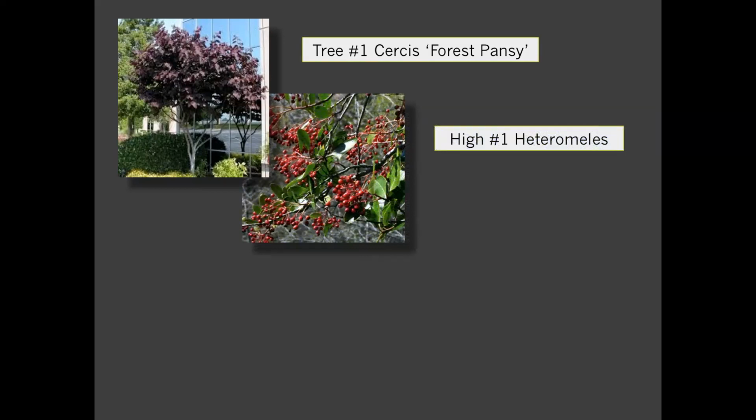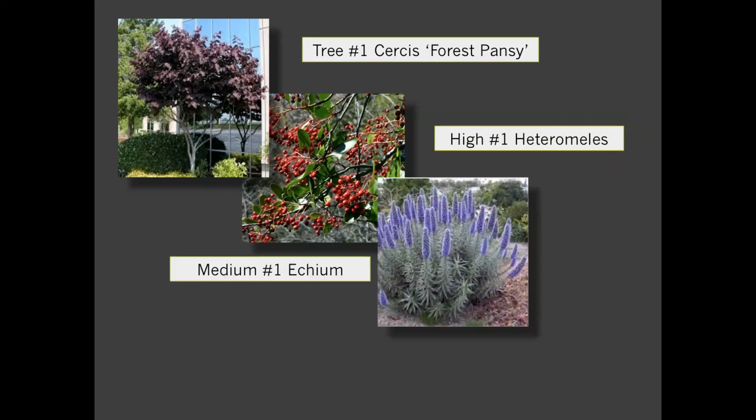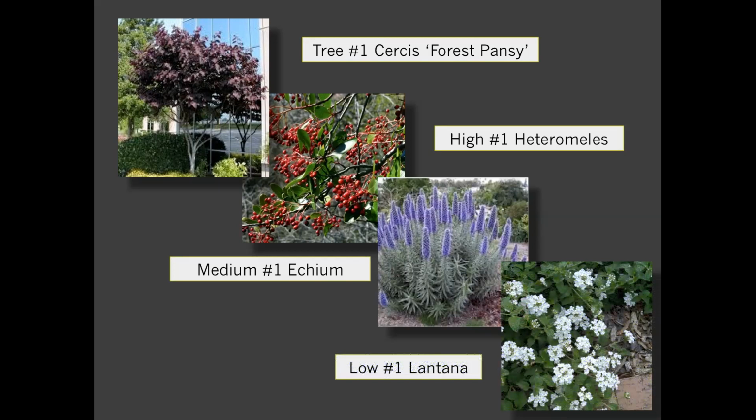My number one tall plant is Heteromeles. If you don't know the plant, it's a Western native, but it's like holly. Gets red berries, white flowers. It's in the rose family, like apples and things like that. My medium plant is Echium. You might be shocked that I'm calling it medium, but there's ways of keeping it small with the proper pruning. It's just for example. And my low plant is going to be a ground cover form of lantana, which in my climate can get about 18 inches tall and spread about 5 feet wide. So here's my palette.